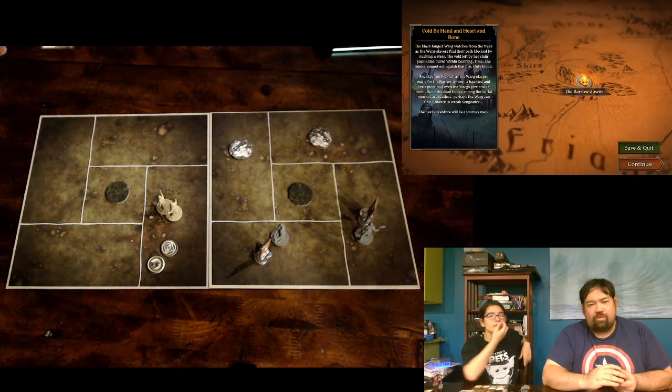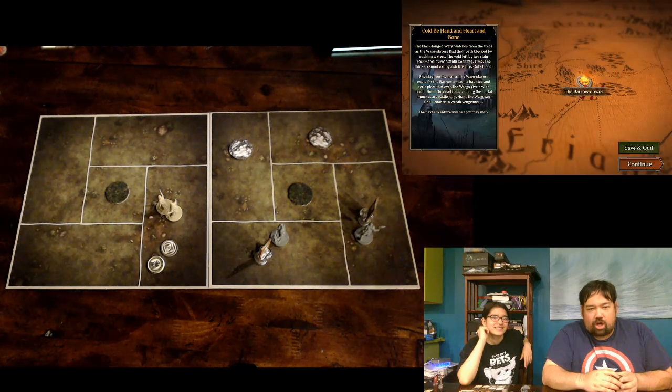The black-fanged warg watches from the trees as the warg slayers find their path blocked by rushing waters. The void left by her slain packmates burns within Coalfang. Time, she thinks, cannot extinguish the fire, only blood. She stays on the trail as the warg slayers make for the Barrow Downs, a haunted and eerie place that even the wargs give a wide berth. But if the dead things among the burial mounds are restless, perhaps the warg can find a chance to wreak vengeance.